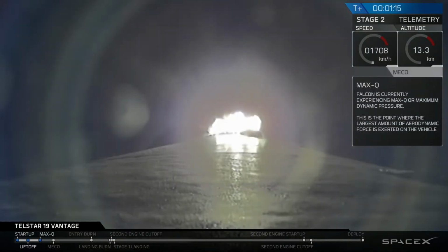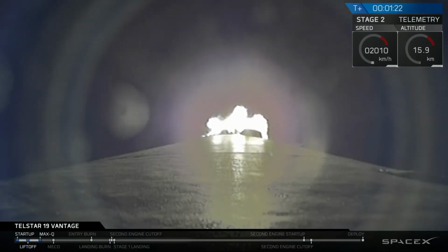Vehicle has reached maximum aerodynamic pressure. And we've got that confirmation on the nets that we have gone through max Q. So again, less and less stress in the vehicle as we go up and up from here on out.